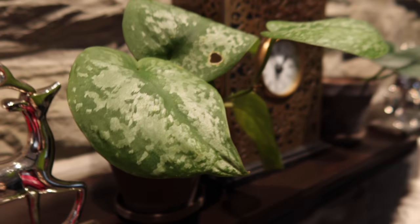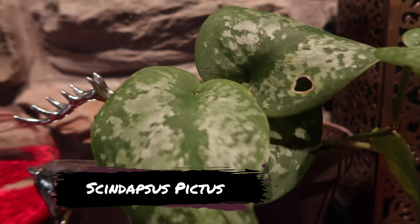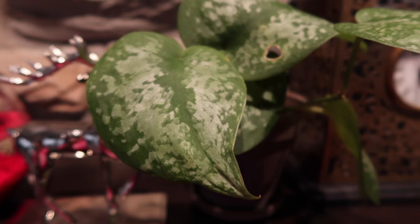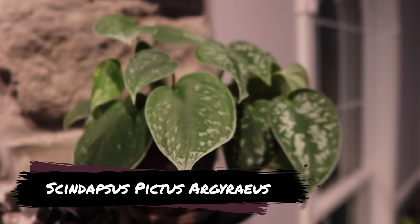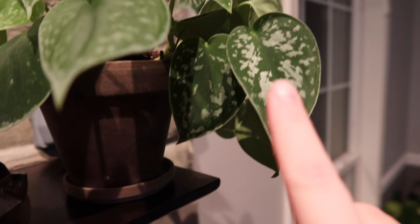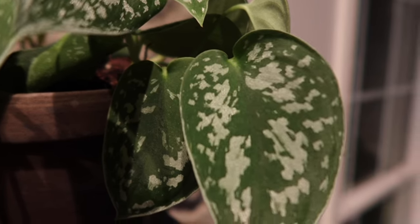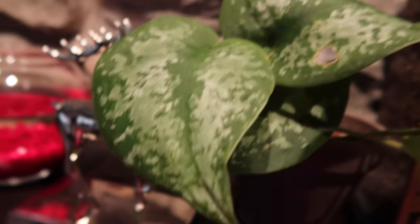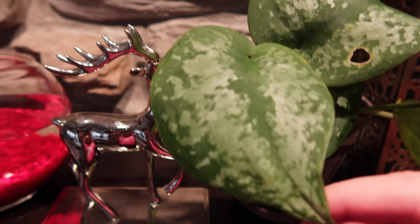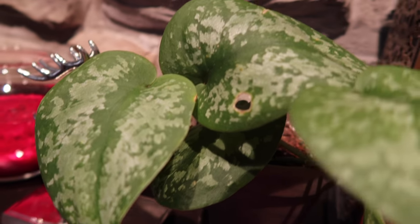And then over here we have an unknown Scindapsis pictus. They call this one Silver Satin, but really the one that is supposed to be going by Silver Satin, which is inaccurate, is the Scindapsis pictus argyraeus over here. So that's technically its nickname. And you can tell the differences because this one's actually lined with silver, unlike this gorgeous one here. This one has no silver on the edges. So that is quite different.